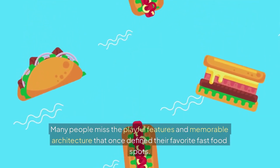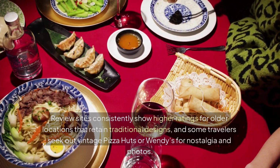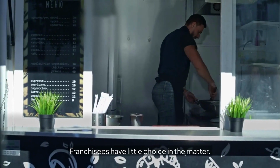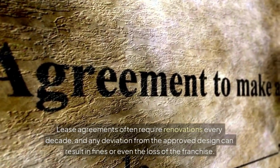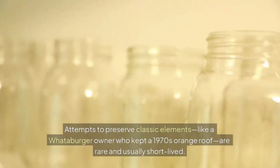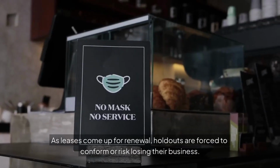Review sites consistently show higher ratings for older locations that retain traditional designs, and some travelers seek out vintage Pizza Huts or Wendy's for nostalgia and photos. Franchisees have little choice in the matter. Lease agreements often require renovations every decade, and any deviation from the approved design can result in fines or even the loss of the franchise. Attempts to preserve classic elements, like a Whataburger owner who kept a 1970s orange roof, are rare and usually short-lived. As leases come up for renewal, holdouts are forced to conform or risk losing their business.